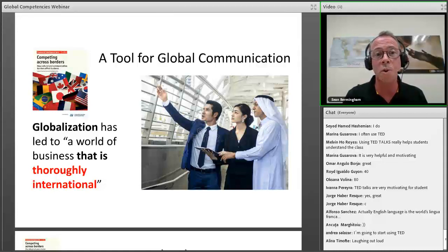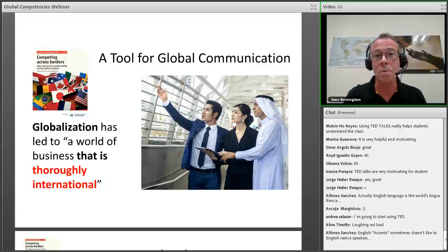It is a tool for global communication, and probably most of the interactions using English no longer involve a native speaker. They could be between an East Asian businesswoman doing a deal with a client in the Middle East, or someone from South America using English to travel when they're in Southeast Asia, for example. So English is no longer just about dealing with native speakers or between native speakers. A lot of it is between non-native accents.